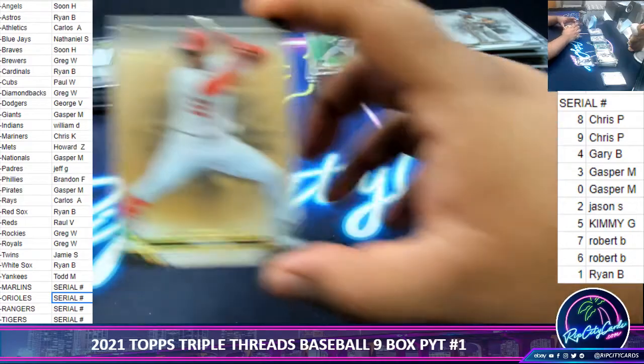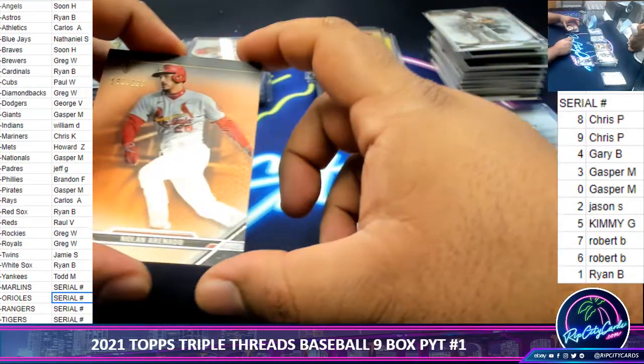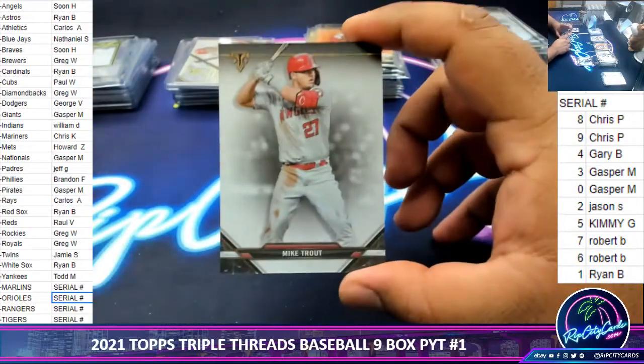We got a Soto to 99 Nationals. Arenado, 199 Cardinals. Trout Angels.